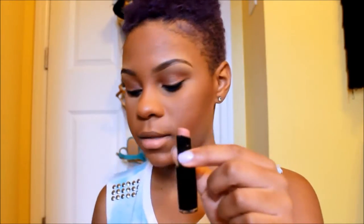And for lipstick, I'm just using Bare It All by Wet n Wild, and I'll get that. Okay, and this is what the color looks like, and I just apply this to my lips.